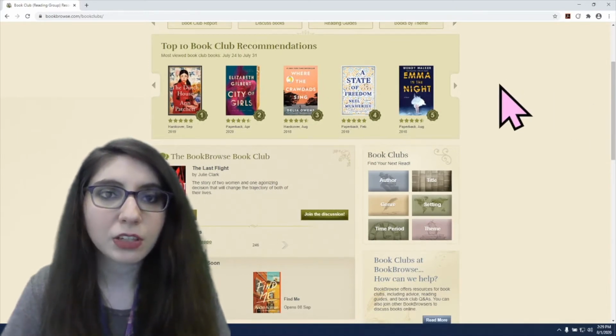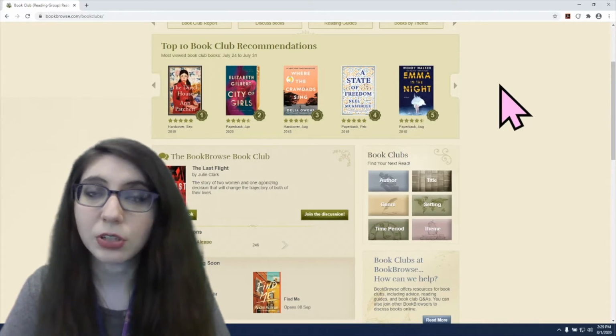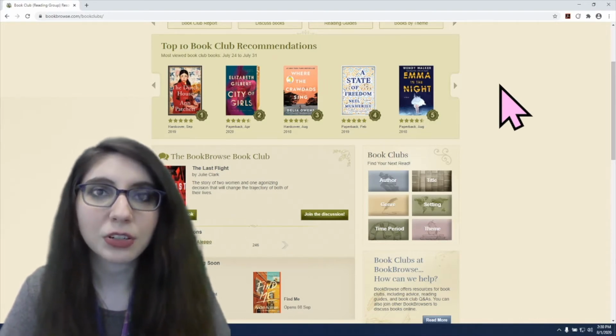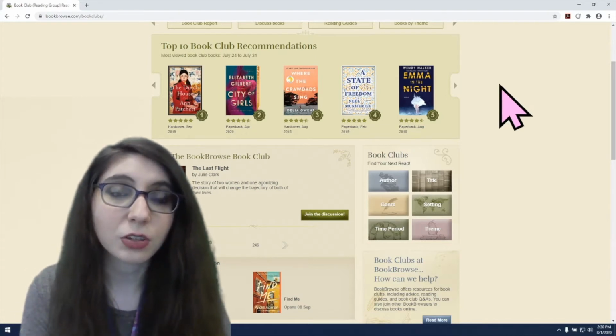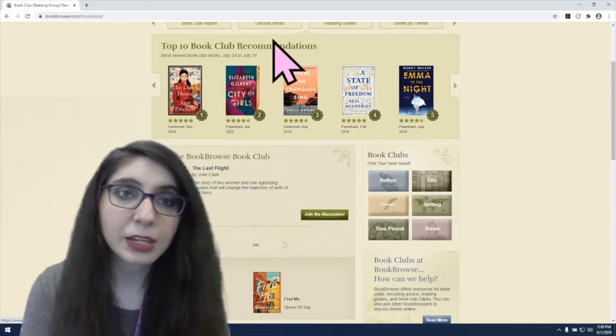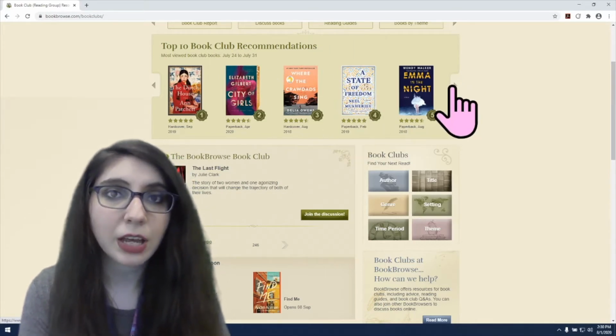Now, BookBrowse does change these recommendations from time to time, but if you are starting a book club and you really have no idea where to start or what book you want to pick, this top 10 list is a good idea to periodically take a look at because you can get some very good book recommendations from here. So these are books that have a lot of book club resources on BookBrowse and books that have been used a lot in book discussions before. So chances are if you pick one of these books, you are probably going to have a very successful discussion.